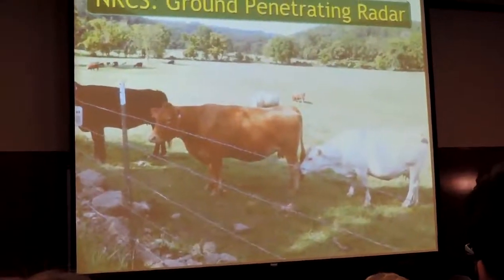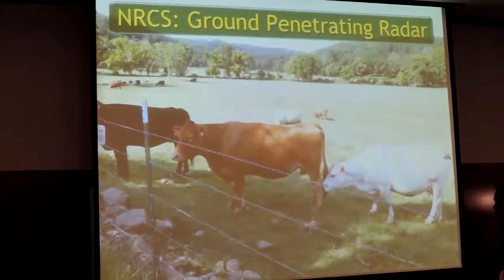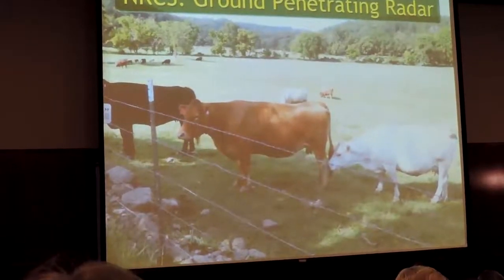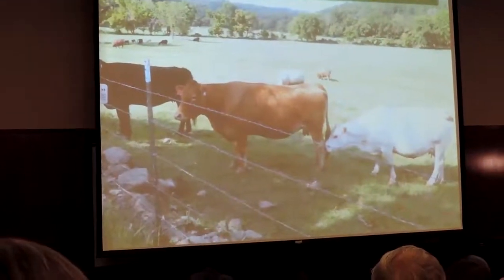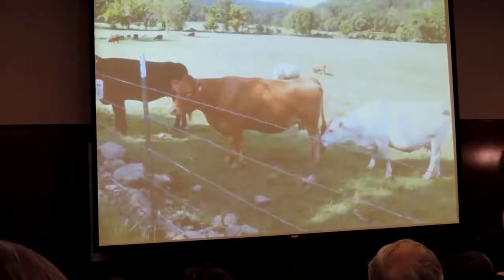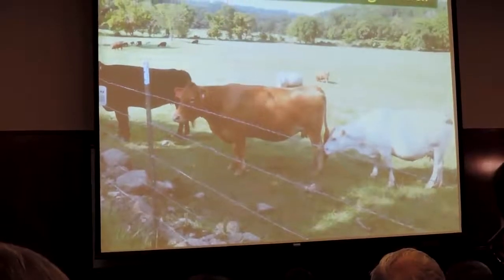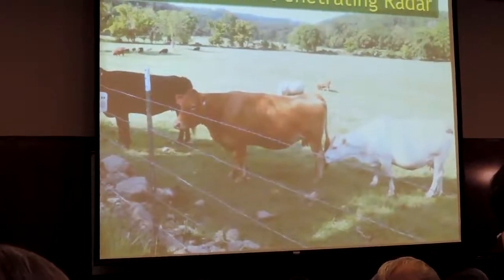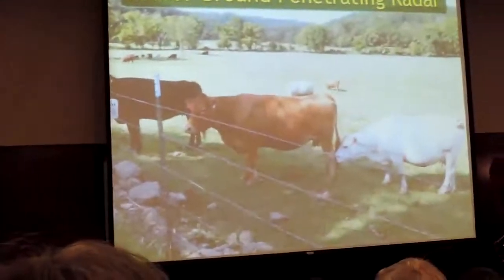I won't belabor it, but I'll go on now to the ground penetrating radar results that we got from NRCS. We haven't completed that yet. We got delayed by storm, and we also got permission to be on these fields, but the one caveat to being on those fields was not to mess them up, not to create rugged divots and tractor ruts by pulling our equipment. So we've got to work with the landowners to not mess up those fields.